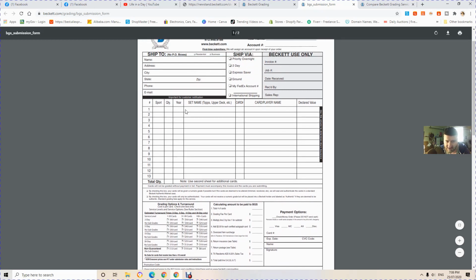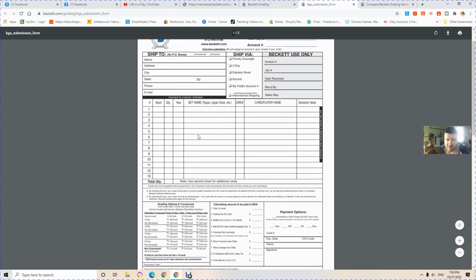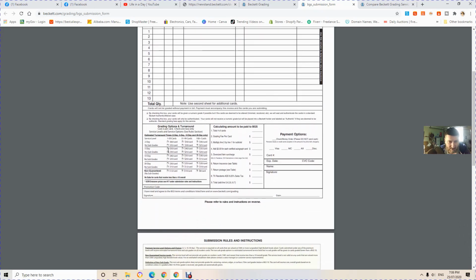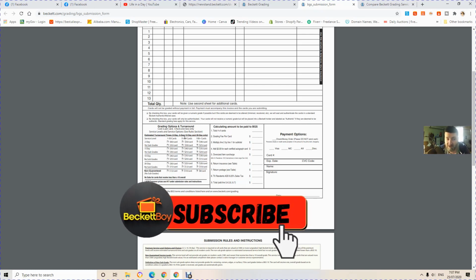And basically just get all those right. Okay, so it's very similar to PSA, only it's not online and it's on a format, so you got to write it out. Okay, just be sure that you get your cards right. So if you're unsure, Google your card to make sure you get it all right, just so you know you got the right one. And then you can look at your turnaround time. Okay, make sure you check these boxes too. Okay, and it just says there, like I just said, use the second sheet for additional cards. I've had to do that in the past where you might be sending off 30 or whatever, and you've got to use 2 or 3 sheets just to get that done.